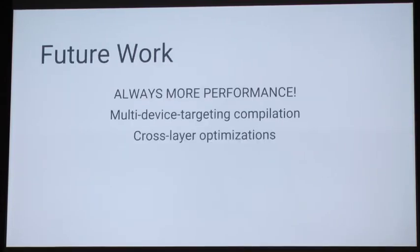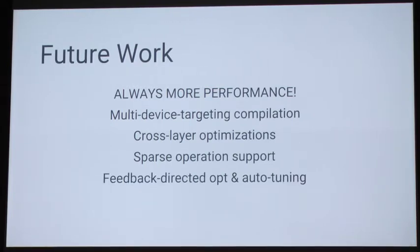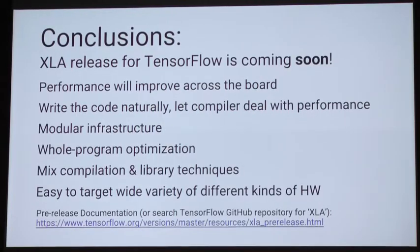And for future work, we want even better performance. Right now we think about compiling XLA for a particular device, and it's the TensorFlow runtime's responsibility to deal with cross-device communication. We may relax that in the future and have XLA take on things that are all on the same machine, even manage some cross-device things, so we can do more optimization there. Feedback-directed optimization and auto-tuning. I think auto-tuning is a pretty interesting area. And this release is coming soon. Performance is going to get better.